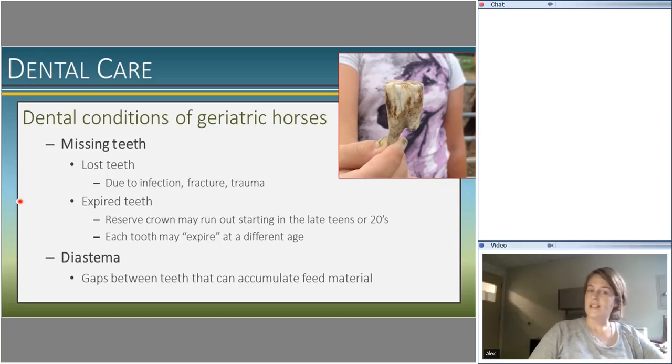Teeth can also expire. This is what we call it when the horse never lost the tooth, but basically all the reserve crown was used up. So that tooth is gone only because it ran out of tooth. This will happen starting in the late teens or 20s, but it can vary depending on which tooth it is and individual variation in the horse. A diastema is a gap between the teeth, and they can accumulate feed material in those gaps, which can lead to tooth root disease and periodontal disease, or disease of the gums.